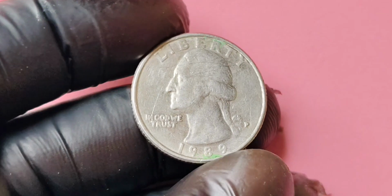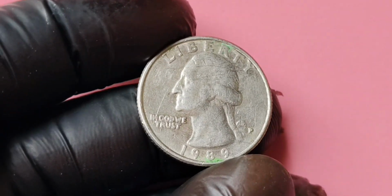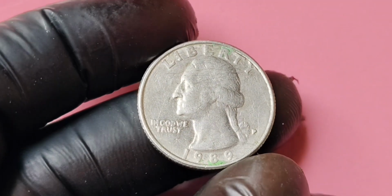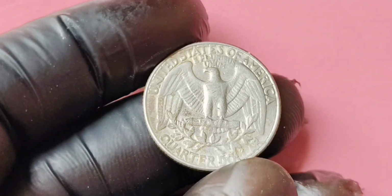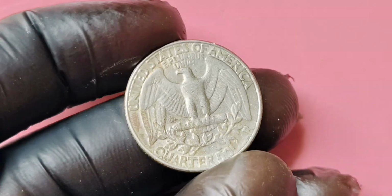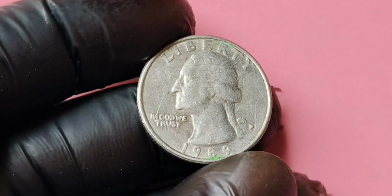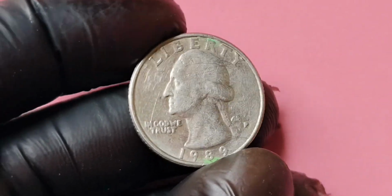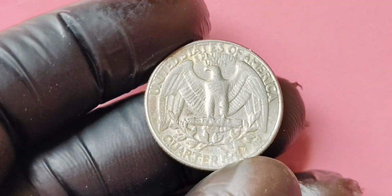We're focusing on a truly extraordinary coin that could make you a millionaire, the 1989 mintmark Washington quarter. Stay tuned as we uncover the secrets behind this valuable coin and why it's worth up to $1.8 million. The Washington quarter is a beloved staple in American numismatics, and while most of these coins are worth just 25 cents, there are exceptions that can fetch astonishing amounts. Among these, the 1989 mintmark Washington quarter is making waves in the coin collecting world.